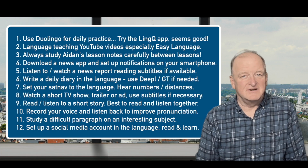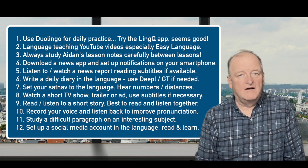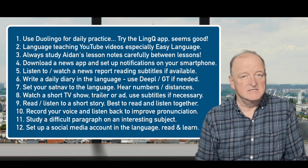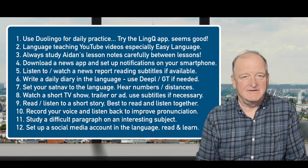Today's smartphones are a great tool and you don't actually have to spend a great deal of time with the language. 5 or 10 minutes is good, or even sessions of 1 minute spread throughout the day. So here are my 12 ideas for daily language activities.